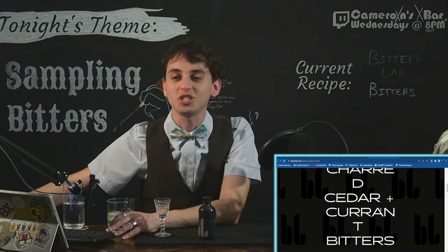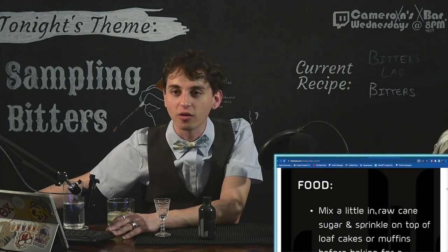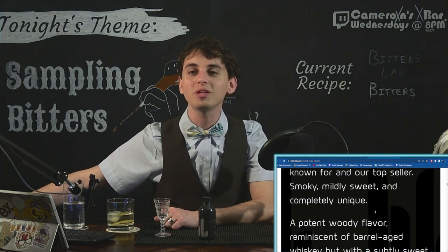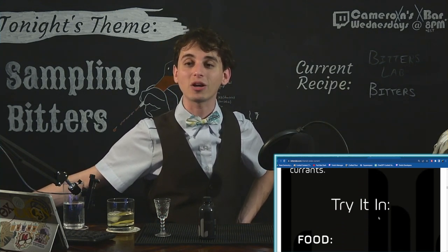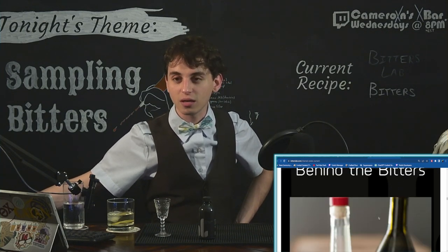It says Charred Cedar and Currant-y Bitters because I'm really zoomed in on the page. Further. There we go, now I can read that. Released in 2015, this is our flagship flavor, what we're best known for and our top seller, smoky, mildly sweet and completely unique, a potent woody flavor reminiscent of barrel-aged whiskey, but with a subtly sweet and tart undertone of black currants. Try it in food, drinks, behind the bitters.